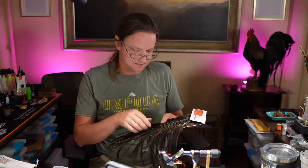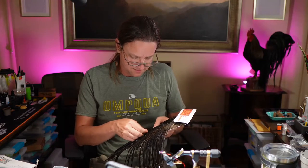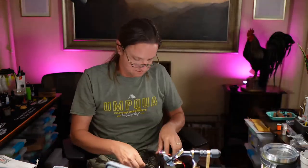And Nan has this one. She's looked high and low for one just like this. And I just want to see if I had the right size on this one. Let's see. That might be a little bit big.